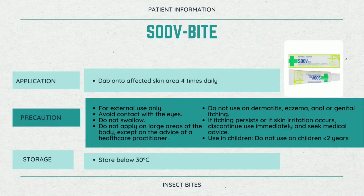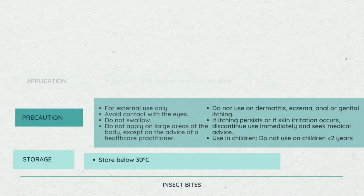If itching persists or if skin irritation occurs, discontinue use of the medications immediately and seek medical advice. Do not use on children below 2 years. As for the storage, the patient needs to store the medications below 30 degrees Celsius.